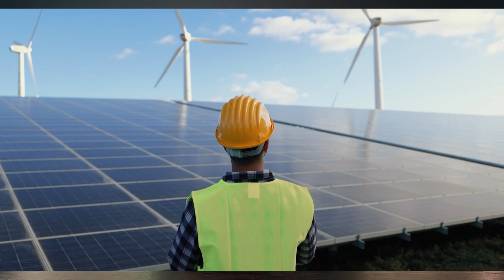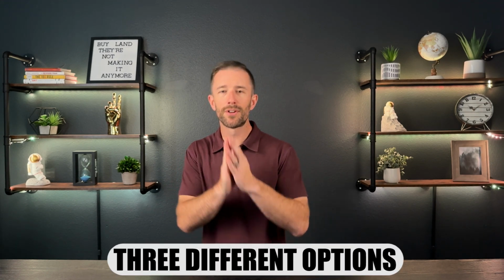And this will also apply to you if you are looking to make a resale purchase that maybe already has some solar on it, or maybe you already own a home and you are actually considering whether solar is the right option for you and your family. Let's break it all down today as we evaluate the 3 different options you have when it comes to solar panels on your house in Southern California.